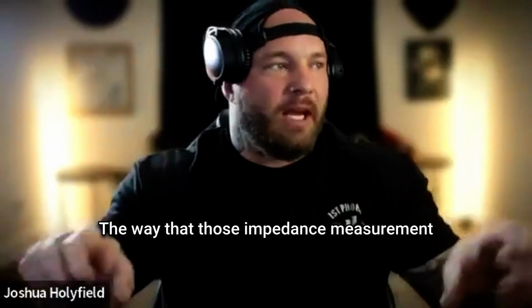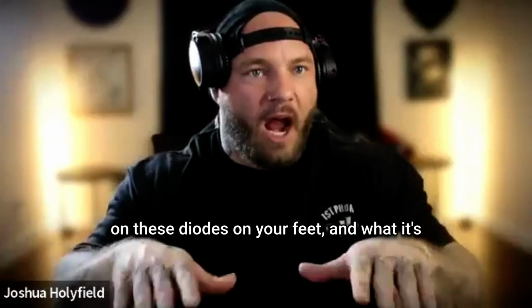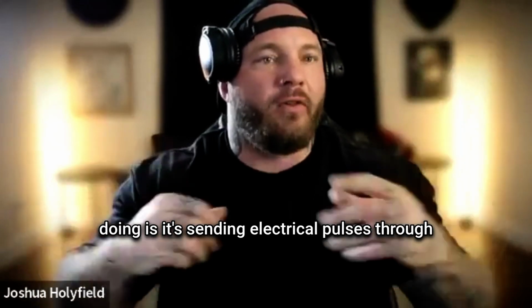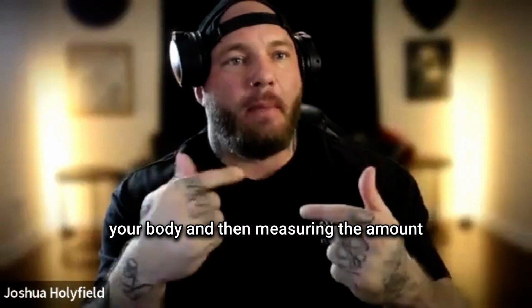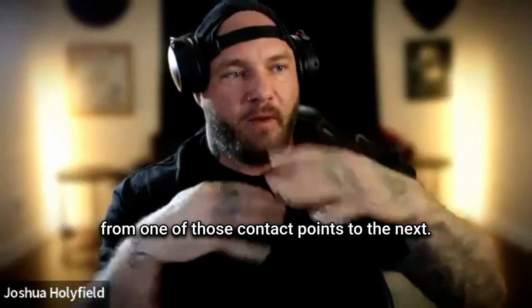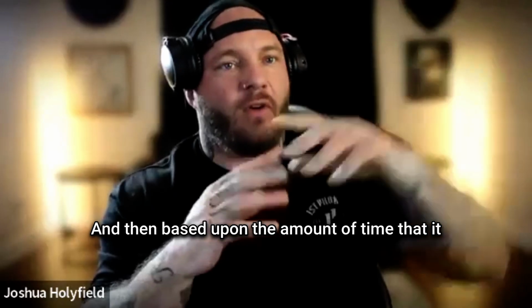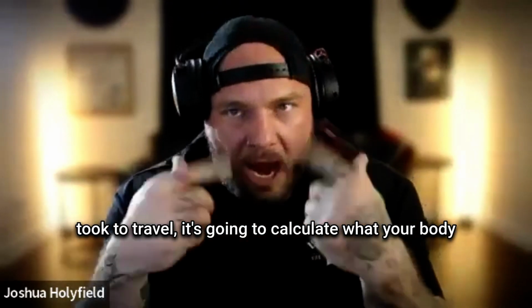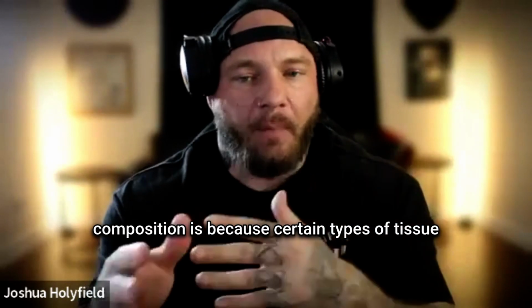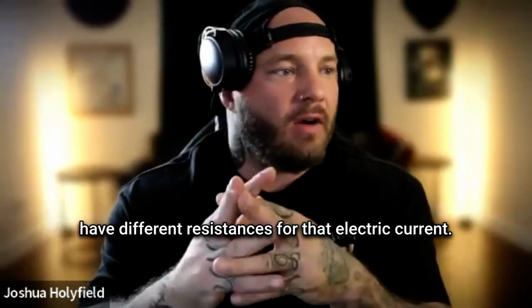The way that those impedance measurement tools work is you hold your hands and you stand on these diodes on your feet. And what it's doing is it's sending electrical pulses through your body and then measuring the amount of time that it takes from those pulses to go from one of those contact points to the next. And then based upon the amount of time that it took to travel, it's going to calculate what your body composition is, because certain types of tissue have different resistances for that electric current.